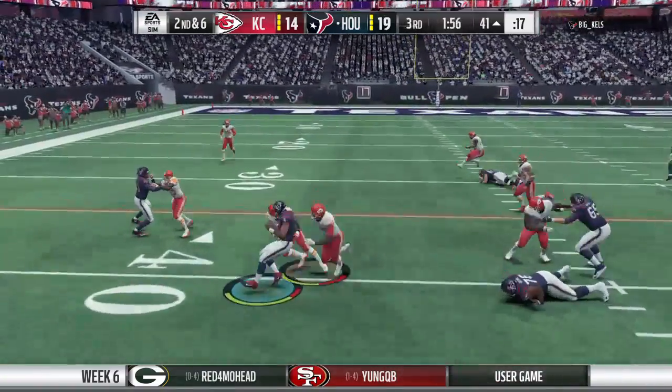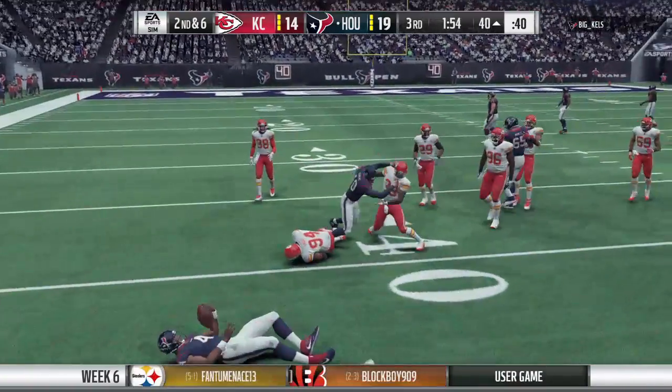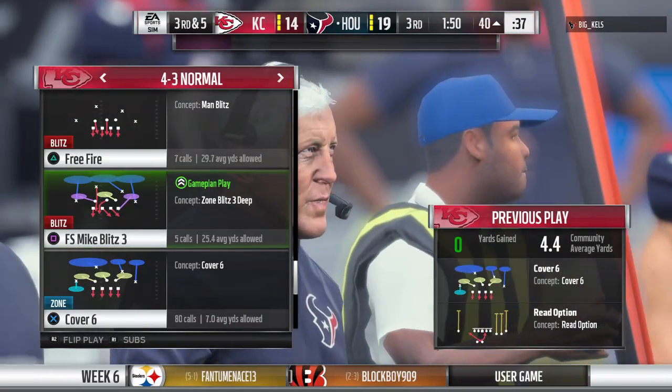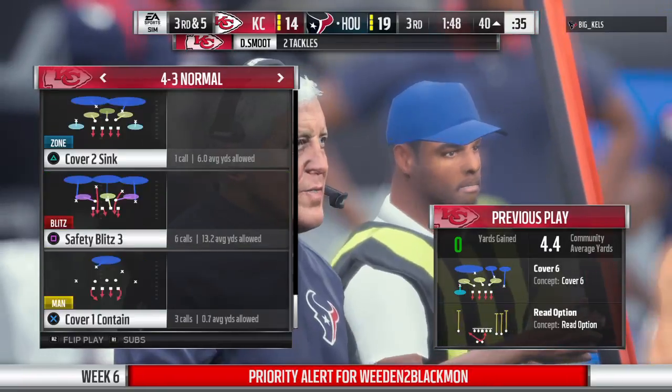Here's Watson, option left. Looking to find a lane, but he can't. Reined in at the line of scrimmage. Call it no gain on the keeper, and it's going to bring up a 3rd down.